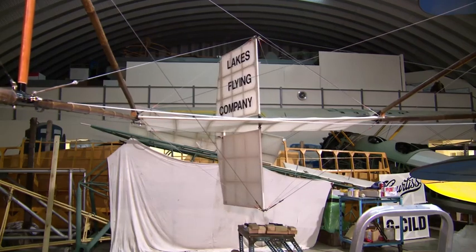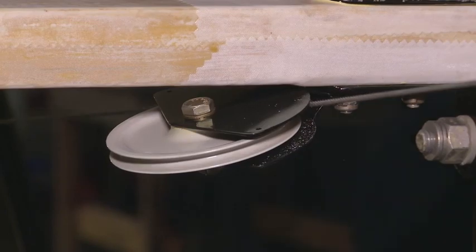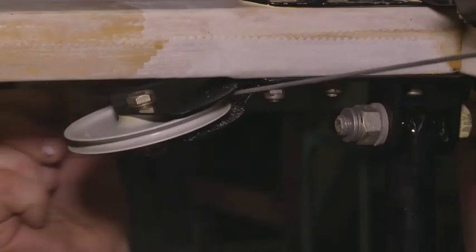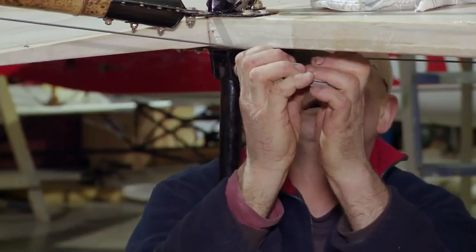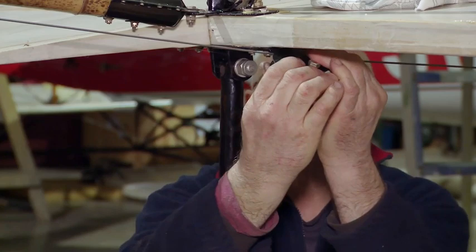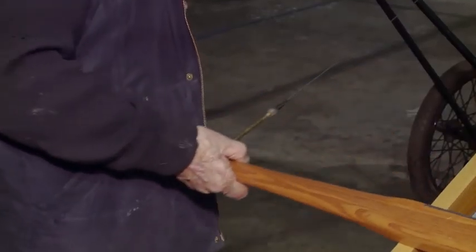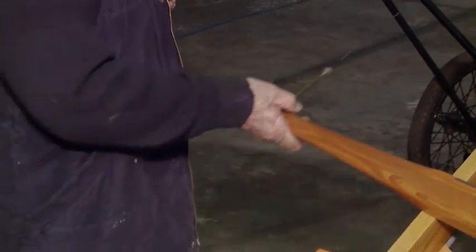It was one of the first aircraft to have the control surfaces that still steer aircraft today. Rudder, ailerons, and an elevator. Still a bit more. That's good, that one. It's vital they move smoothly. Jerry's life could depend on it. You okay there? That's running fine now. That's beautiful.